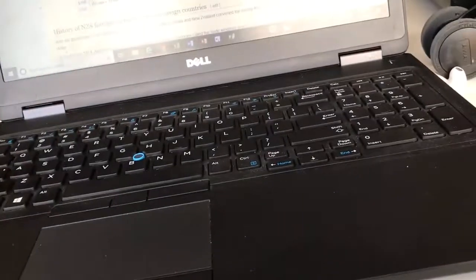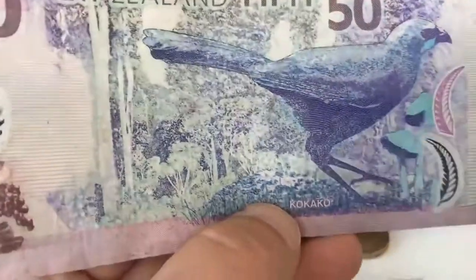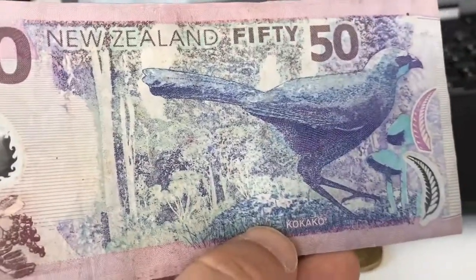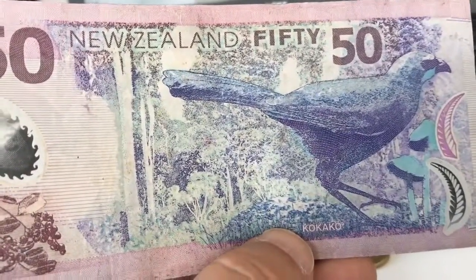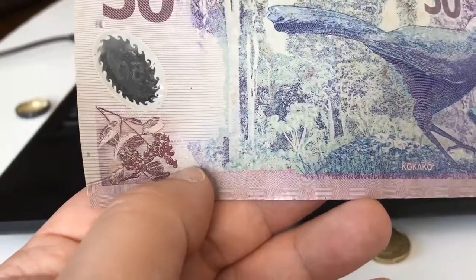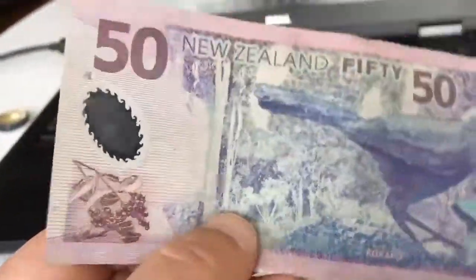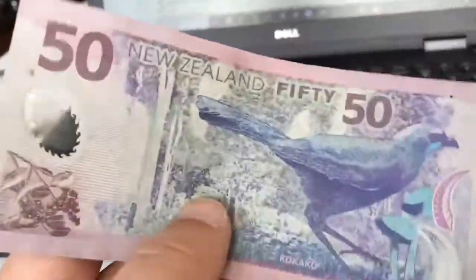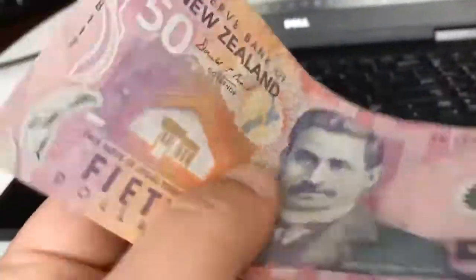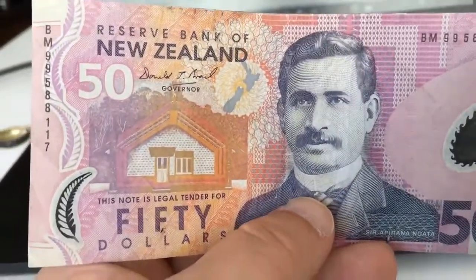The back of it, this dude here is the kokako. Okay, we talk about it's a blue wattled crow. And that right there, let's see, is a sky blue mushroom. So they got the shrooms over there in New Zealand going on. So the crow and the mushroom on the 50. Cool. That's pretty cool looking, huh? That's pretty cool looking. I like that.